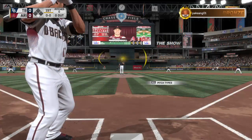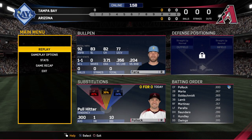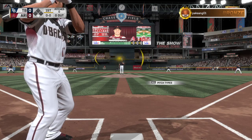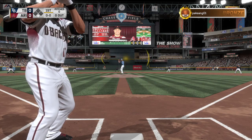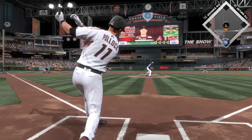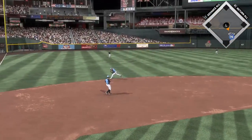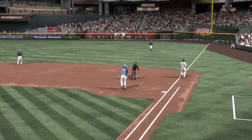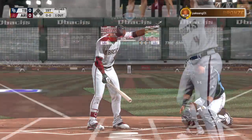And so stepping in, A.J. Pollard. He'll lead things off here in the bottom half of the first. Center fielder, A.J. Pollard. Hit on the ground out to short. Scooped up on the backhand. Throw on to first by Tulowitzki is in time for out number 1.